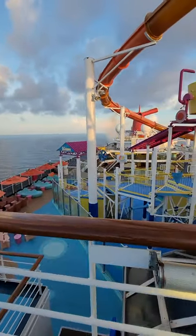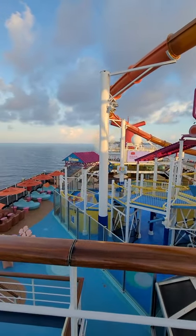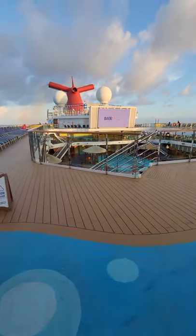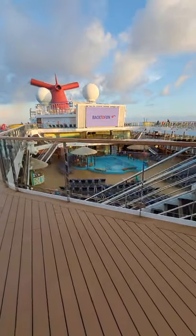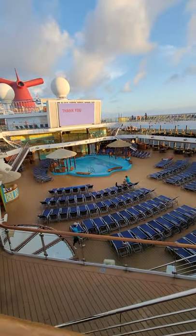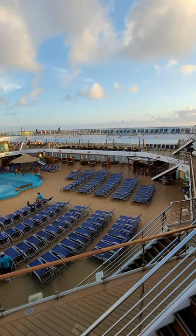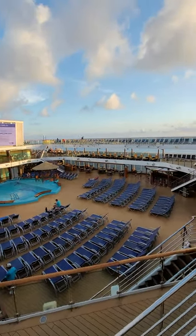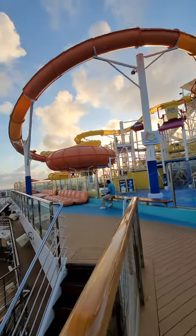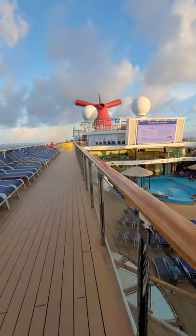Down below you can see the Lido deck. Down there is deck 10, which is the Lido deck. That's going to be where all your food is located. We'll go check out the buffet here in a minute. And then you have deck 11, and I'm up on deck 12. Now looking back at Waterworks. And let's walk to the back of the ship.